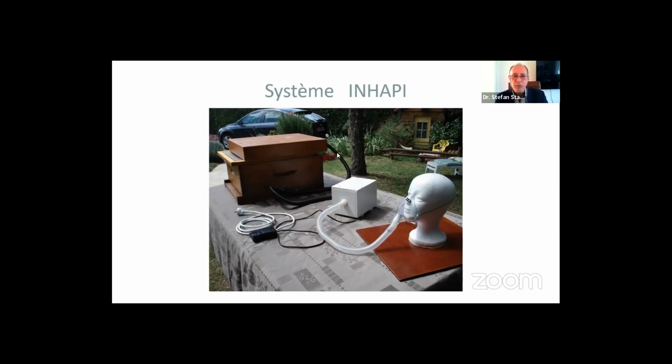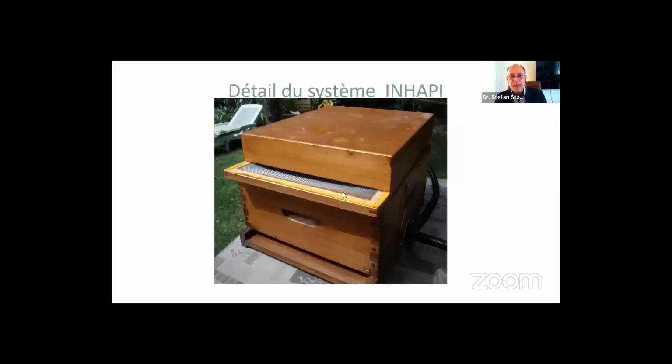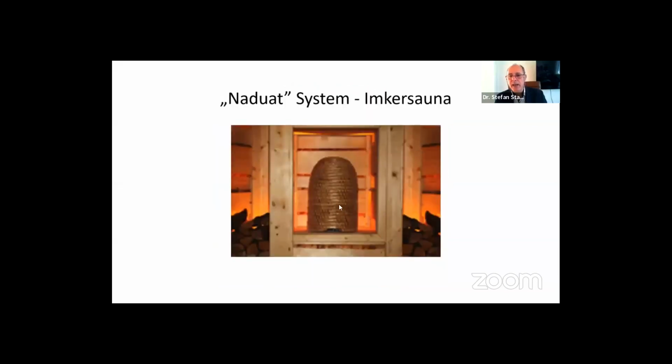So you have a tube which connects to this device which absorbs the air, the ventilator, and another tube which goes to the patient. Thus, the vibrations are outside. They are not disturbing the colony anymore. And you see here another system, based on an idea from Romania, to add on top of the colony special filters which can be enriched with propolis or bee pollen to enrich the air from the hive. Here is another system from Germany.